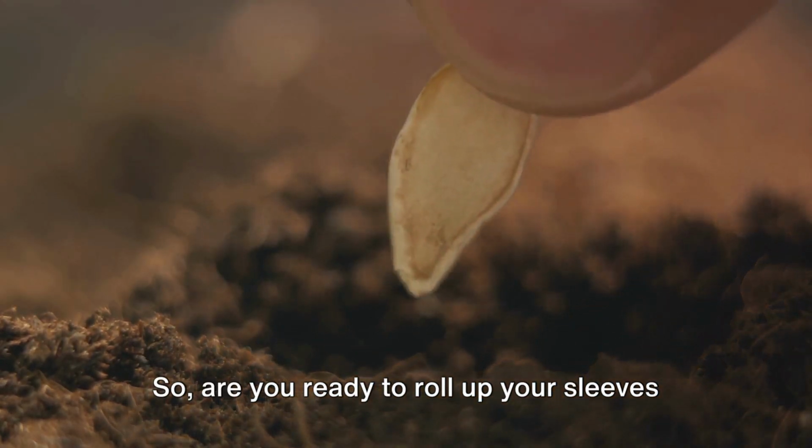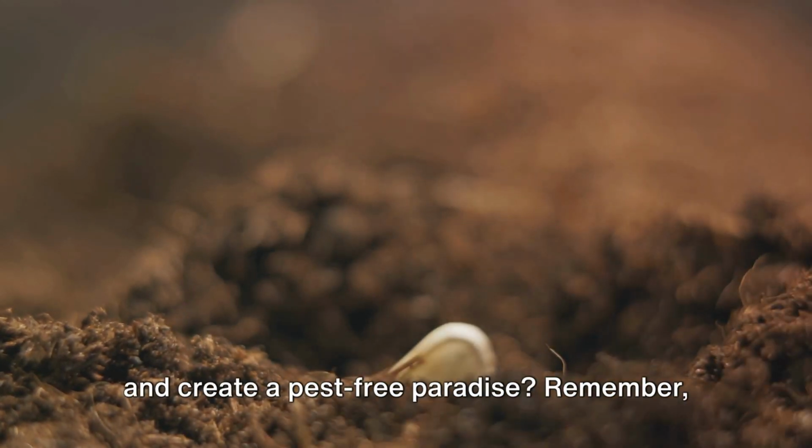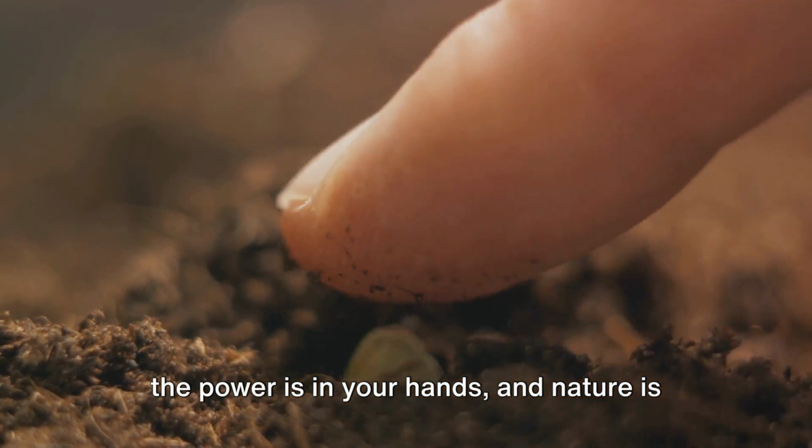So, are you ready to roll up your sleeves and create a pest-free paradise? Remember, the power is in your hands and nature is on your side.